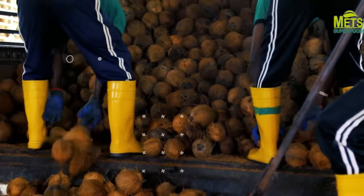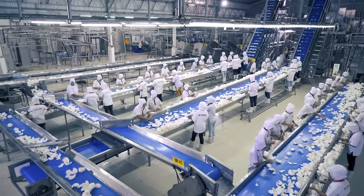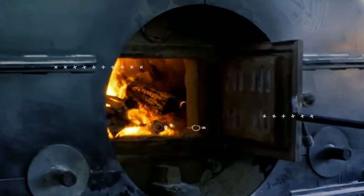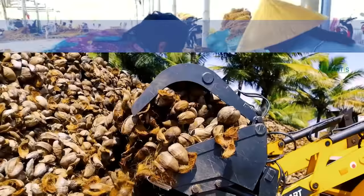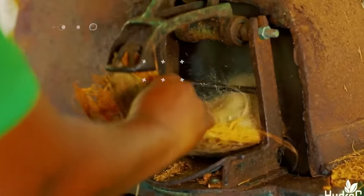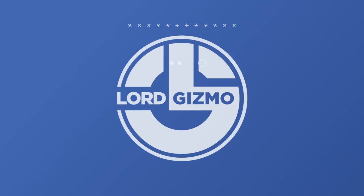Today, we'll unveil the ancient artistry and modern techniques that come together to bring forth one of the most versatile and cherished gifts of nature, the coconut. Join us as we delve into the intricate steps that transform these humble fruits into a source of nourishment, hydration, and countless products that enrich our lives.